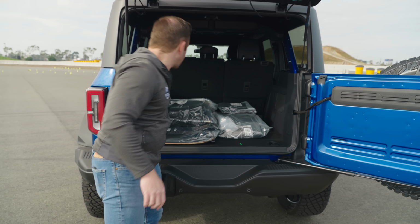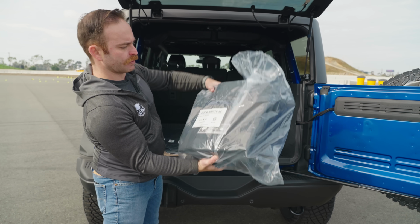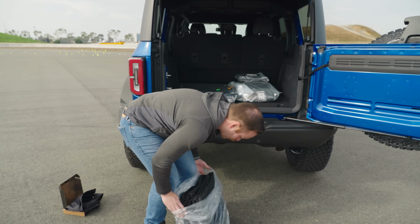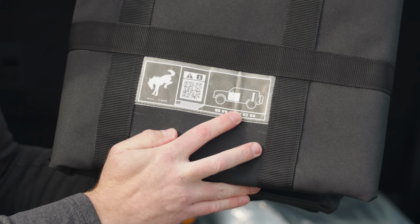And then the other things we got that came with it are, yes, these are the bags for the doors. So the doors are fully removable on this. I'm not gonna take the doors off today. We'll make another video for that. But it does show which doors these are for. So these are for the front doors, so you know that that's the door it'll fit.